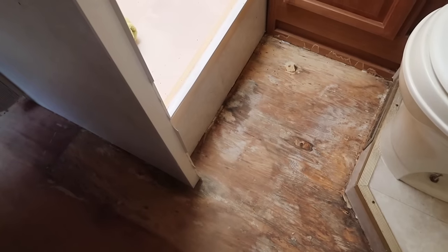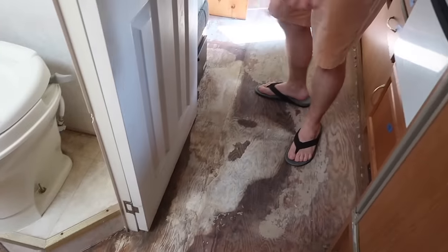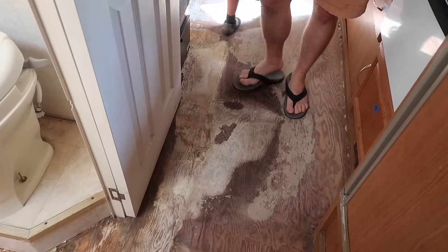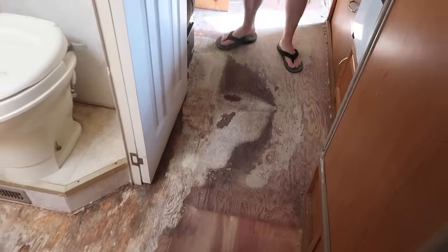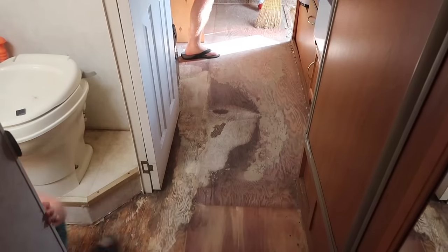And so there's water damage on the floor. The water came in there, but it got under the linoleum and stayed here. Believe it or not, this actually looks really good now that it's dried out. It's solid, it's not soft. Most of this discoloration is actually just adhesive backing from the linoleum, so it peels off.